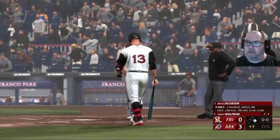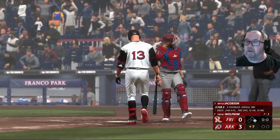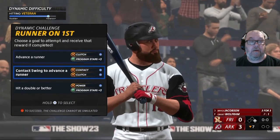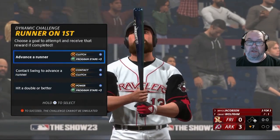Bryce Jacobson, a switch hitter batting right. We're up by 3. Let's just advance the runner.